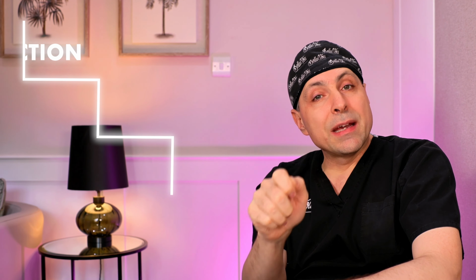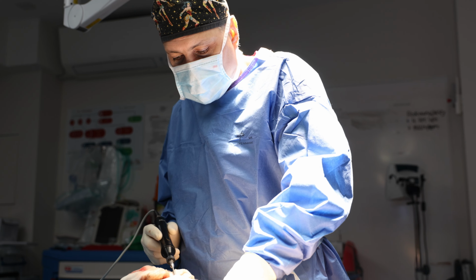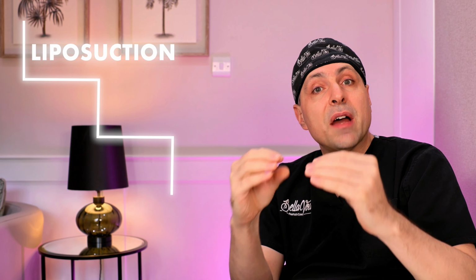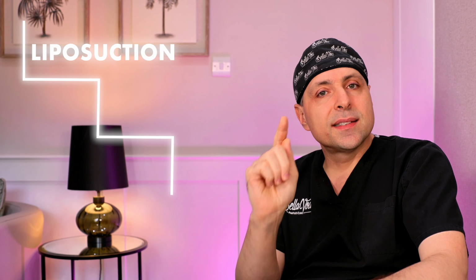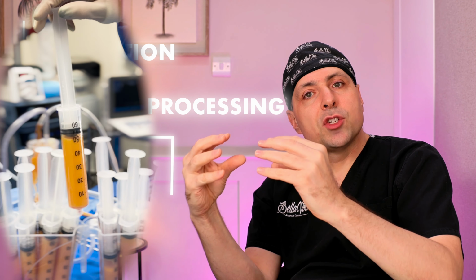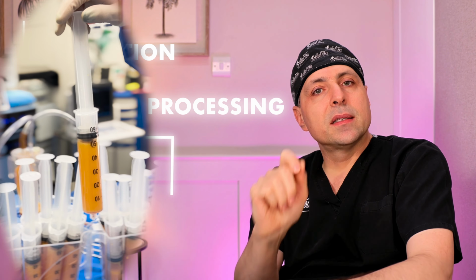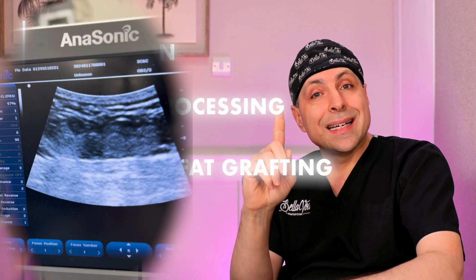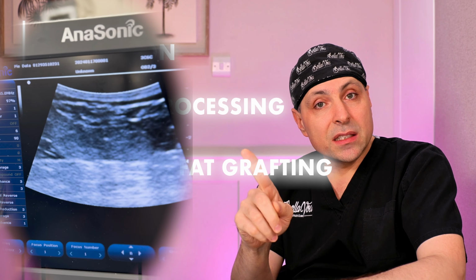Firstly, we do liposuction or fat harvesting, where the intention is actually to preserve the fat, a very good quality fat. The second step is fat processing, where it's put into syringes ready for grafting. The third step is the fat injection or grafting, under ultrasound guidance, to a very specific layer of your buttock. So as you can see, this procedure actually combines two procedures at the same time.